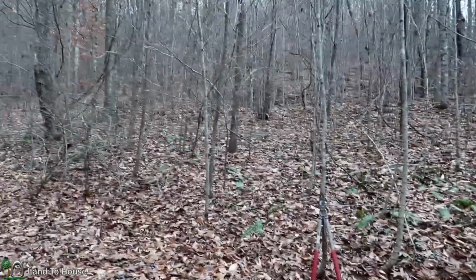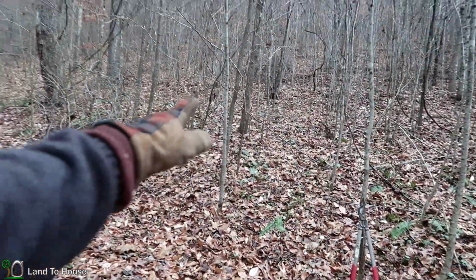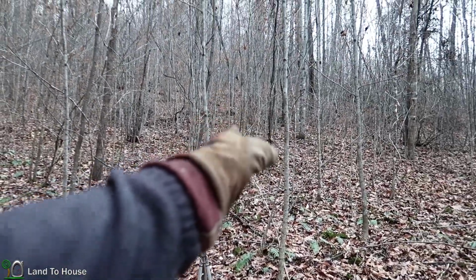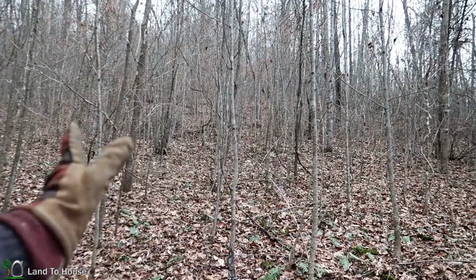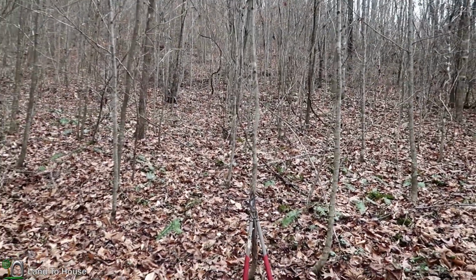I really am not saying what I'm doing yet because I want it to be a surprise, but I'm gonna clear off this hill from about the big tree in there over maybe to that one in there. So just a little path in there should give me a clear path to this little hill. So I'm gonna cut this out real quick and then we'll test drive the four-wheeler up in here. Tell you what, this forestry stuff is tough.